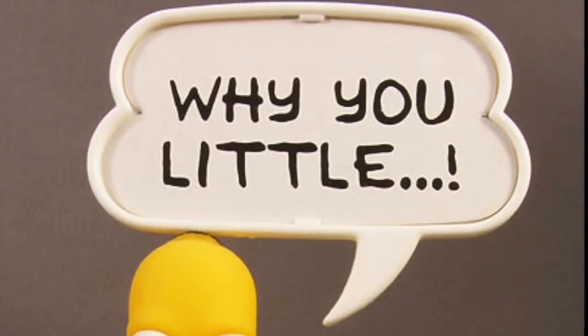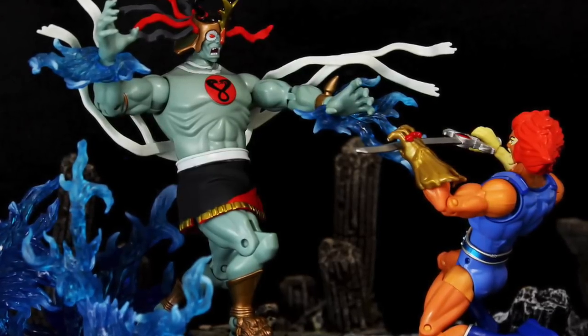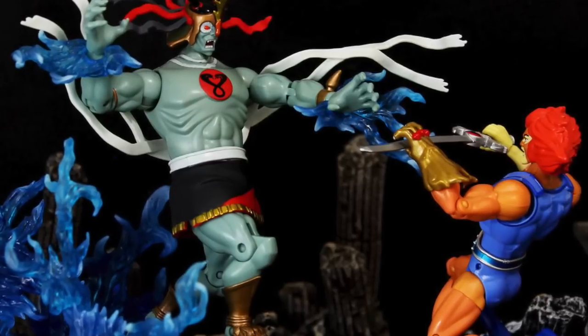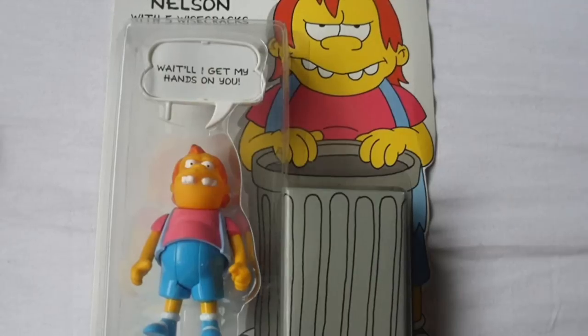I mean, yeah, Bart jumped over a gorge on a skateboard, but it wasn't an action show the way something like Lion-O versus Mumra was. There wasn't this inner conflict of good guy versus bad guy that is needed for action figure play. That's why you see this show up in so many action figure lines.